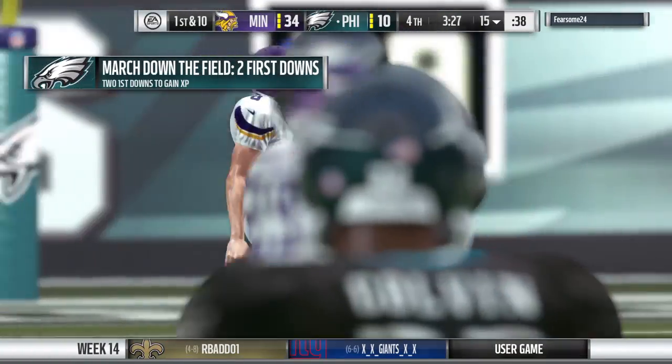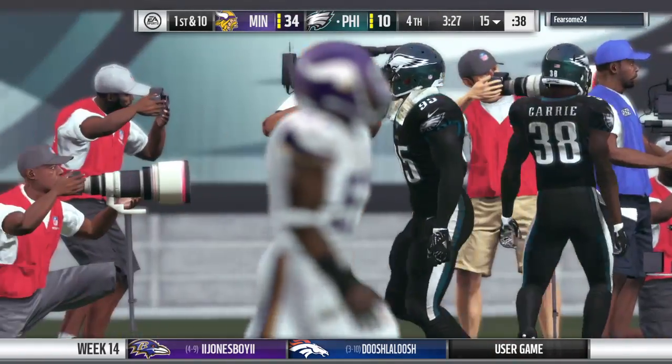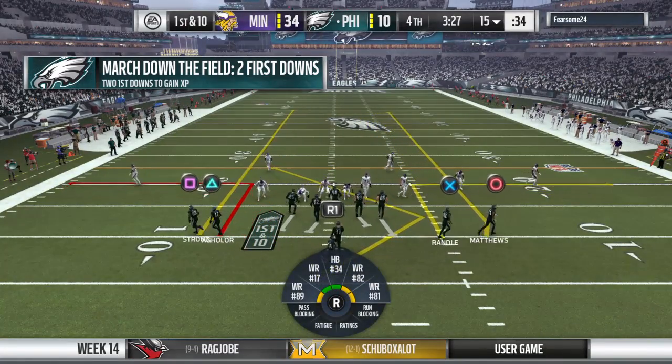The Eagles offense now, they head back on the field. And last time, they had it 4th and goal, rolled the dice, didn't get it. Now they've got to put that behind them, try to put together another drive.